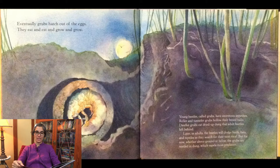Later, as adults, the beetles will dodge birds, bats, and reptiles as they search for their next meal. But for now, whether above ground or below, the grubs are nestled in dung, which repels most predators.